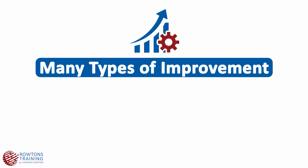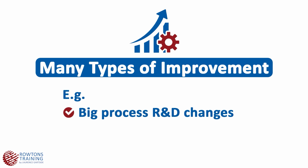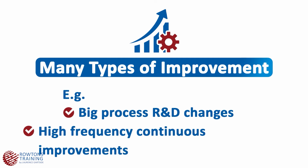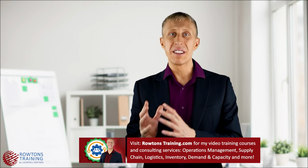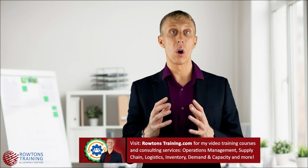There are different types of improvements that we can strategically choose to focus on. For example, maybe we focus on big process R&D changes that could potentially deliver a revolutionary increase in productivity, or instead on high-frequency, continuous improvements to quality. Aiming for these different types of improvements has very different risk-reward profiles and requires different types of skills and team organisation, and so they have to be deliberately and strategically chosen.